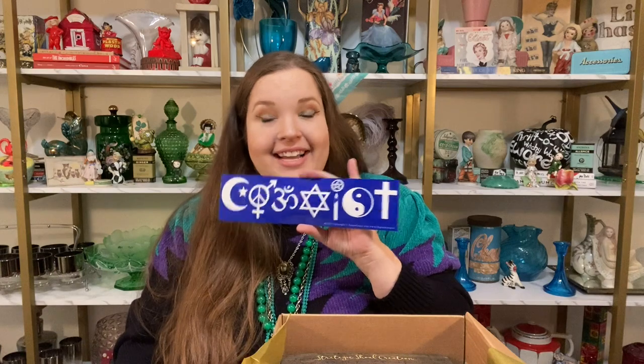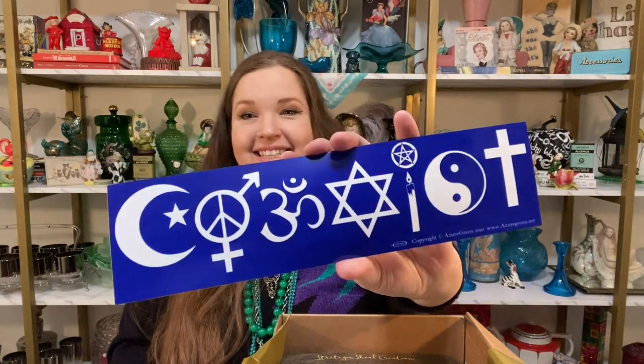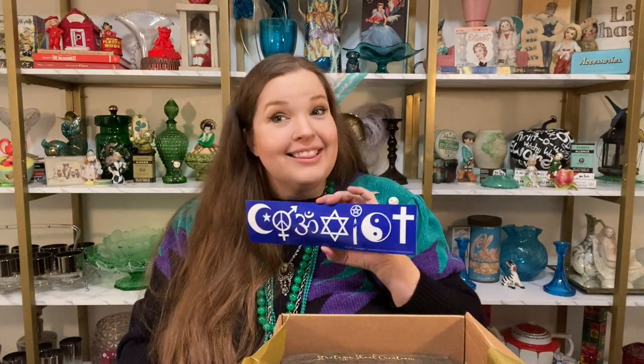Y'all, I love that I got this. I love this so much. I've seen this sticker on a lot of people's cars and I've definitely thought about putting it on my vehicle. Y'all, I don't know. Should I put it on my vehicle? I love this.